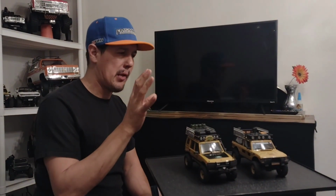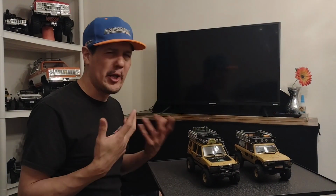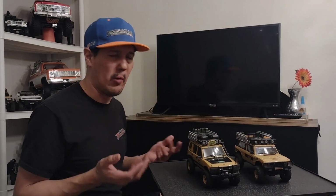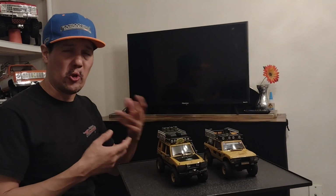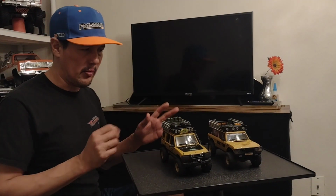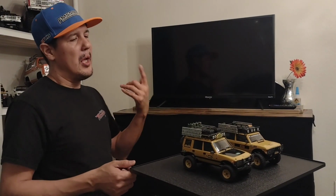When these first came out, I thought they were really cool, because I'm a huge Camel Trophy fan. I watched the series when I was younger, and I rewatched the series many times over the years, and I've always been a fan of the Camel Trophy series with these Land Rovers. It's always a fun show to watch, and it's always a cool event.